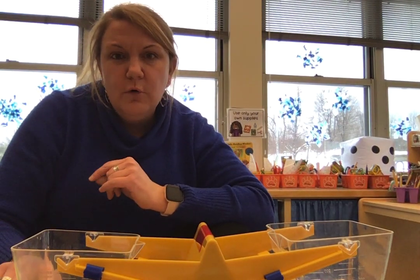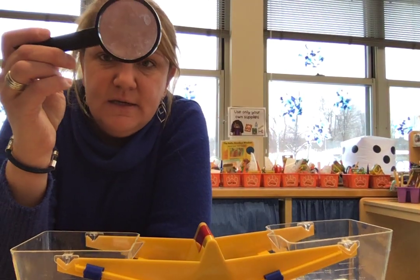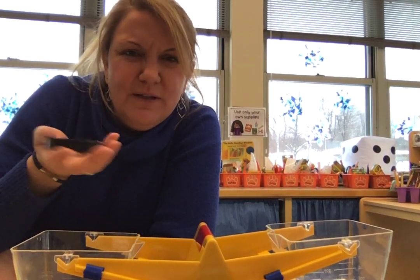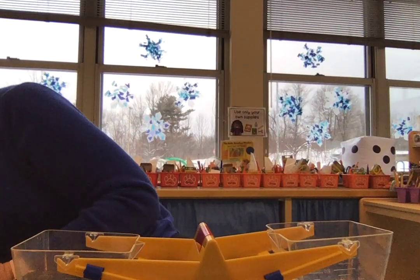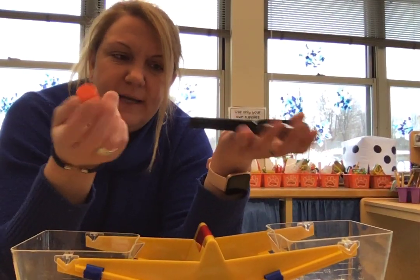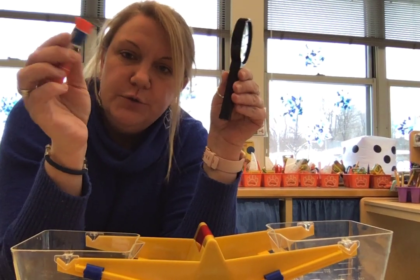Let's do one more on our balance before I go. I'm going to show you a magnifying glass. A magnifying glass. It's kind of heavy, but not super heavy. So I'm not really sure if this one's going to be as heavy as my, where is it? My glue stick. So let me try it out. I want you to see which one you think. So you tell me, do you think this one's heavier, the magnifying glass, or the glue stick?